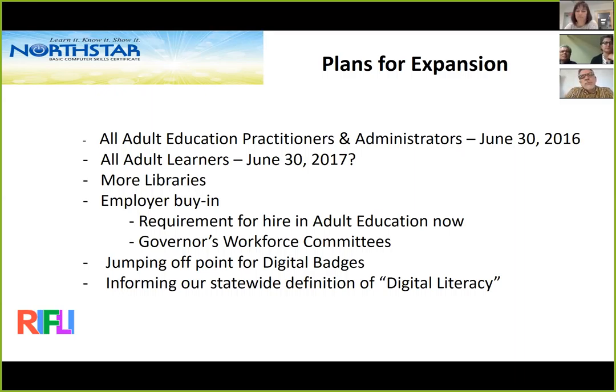The other thing for us has been, we're interested in digital badging, and North Star really has been the jumping off point for that. We've developed a badging system of our own that relates to accomplishments with CASAS tests, and our first issuance of badges will be to all of the proctors I've trained. They'll get their first digital badge. And hopefully that will be a motivator to embrace the micro-credentialing world.